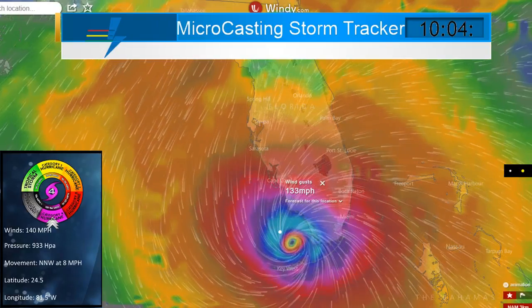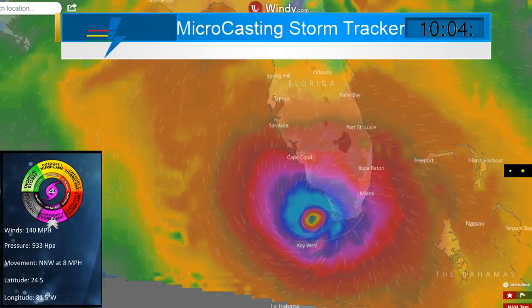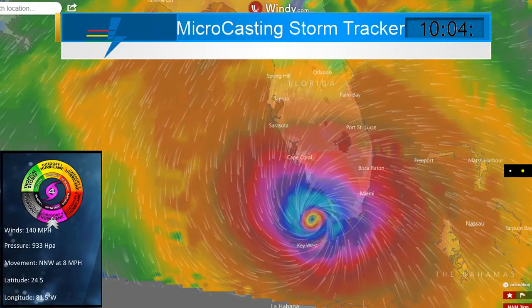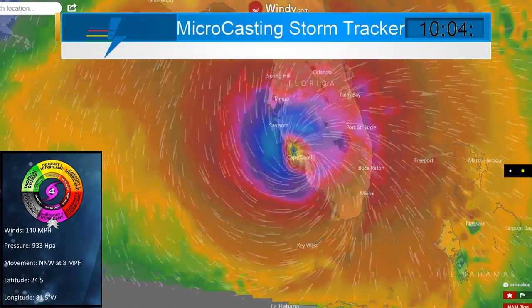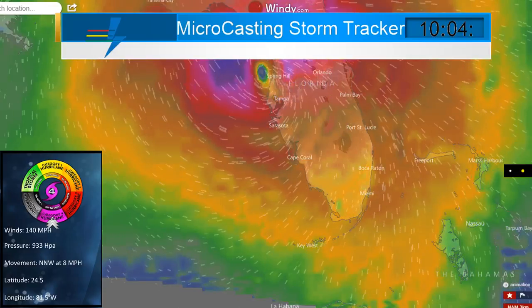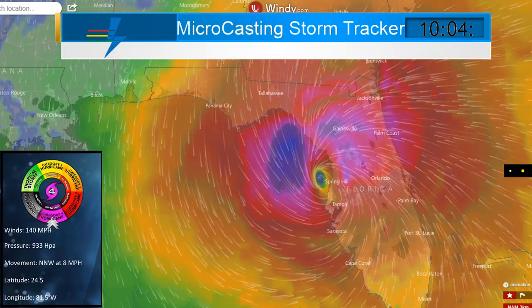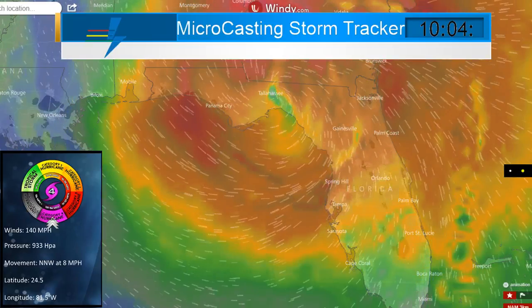The NAM is a very high resolution weather model, and we're going to use wind gust because it more accurately represents the current intensity of the system. So they're expecting very powerful winds to head in there, and then they're expecting this will be around Category 2 hurricane intensity before Irma does go inland and just begin to die off.